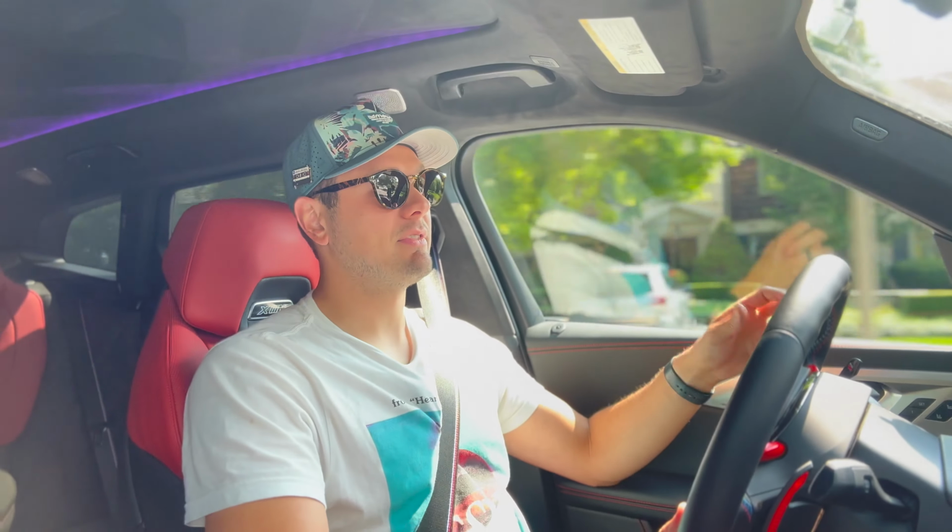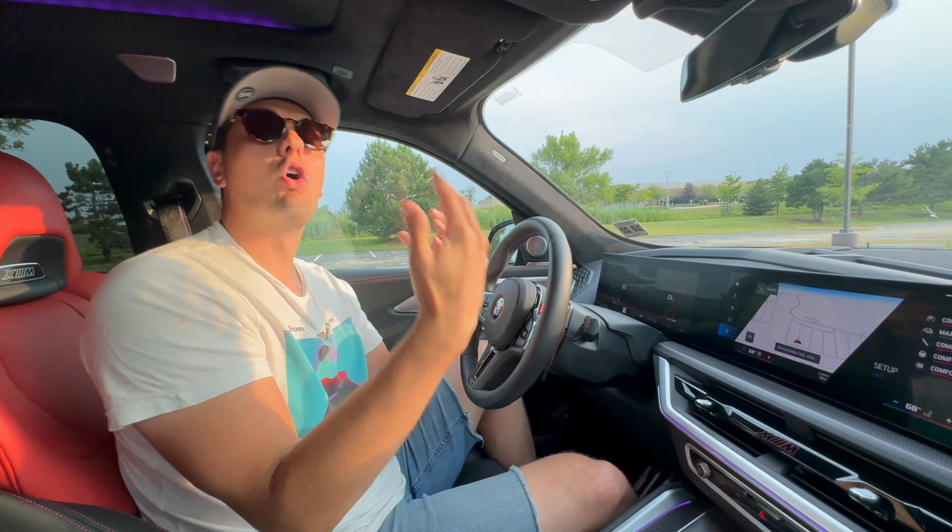So it actually does feel pretty peppy, and you can drive this thing around in the city, day to day, on electric alone, and it still feels quick, even without using the gas engine. So it's nice. And of course, it's a modern BMW, so you have all of the tech features.